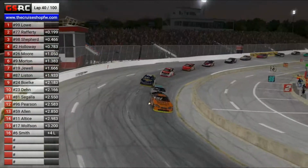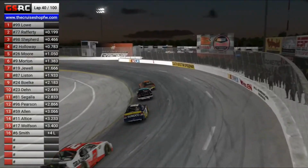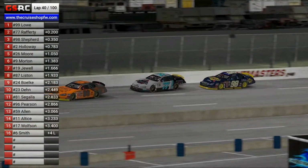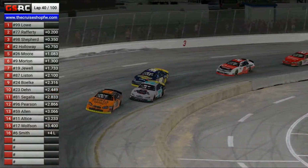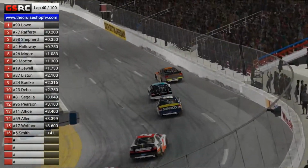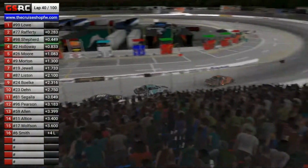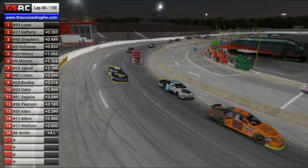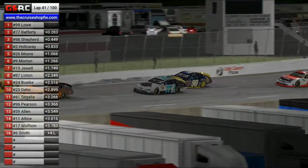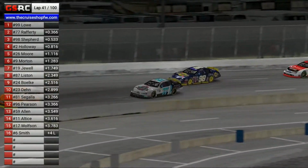Yeah, Shepherd doing a pretty solid job right now with Bobby Rafferty closing in on his back bumper. So these guys are battling very close together, and J.R. Shepherd looking maybe to move to the outside around Rafferty, because Rafferty gets way loose off the corner. Big wiggle on corner exit there. Still doesn't lose much time, but here comes Shepherd outside, peeks the nose, and not going to be able to stay there, though.